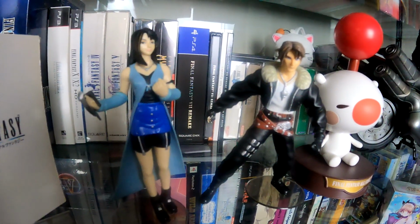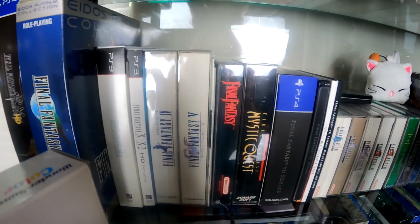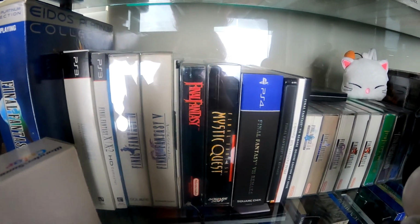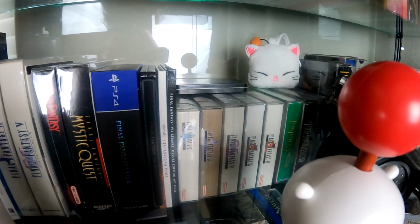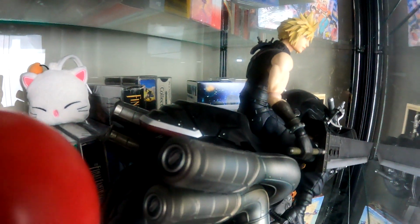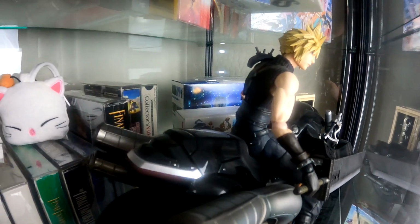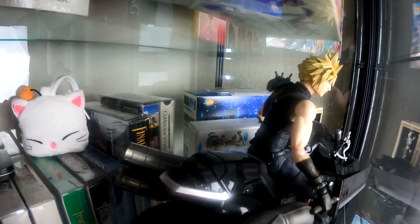Some sweet Final Fantasy VIII figures. And a Moogle. Some Super Famicom complete in box. Super Nintendo, GBA. And we have this sweet Cloud Strife on his motorcycle. This came in the first class edition for the Final Fantasy VII Remake.